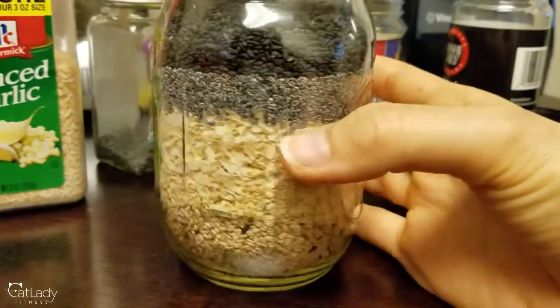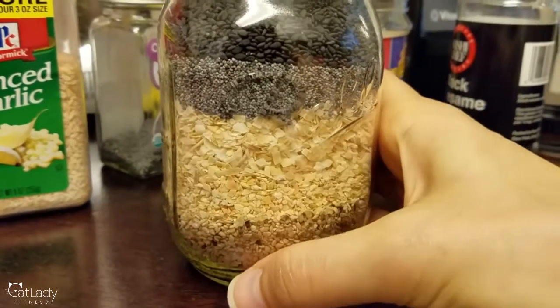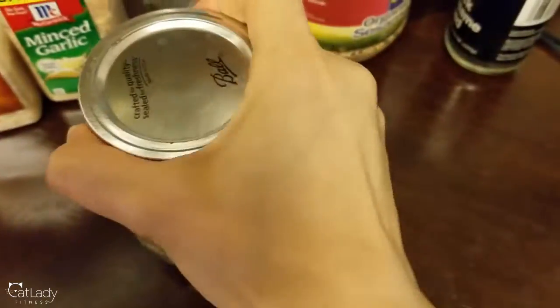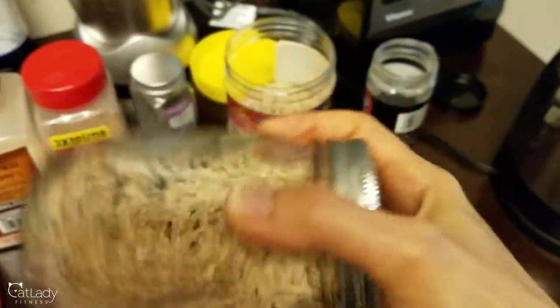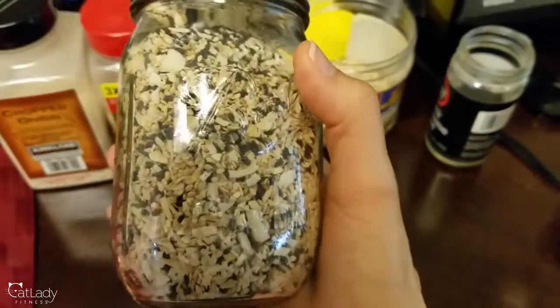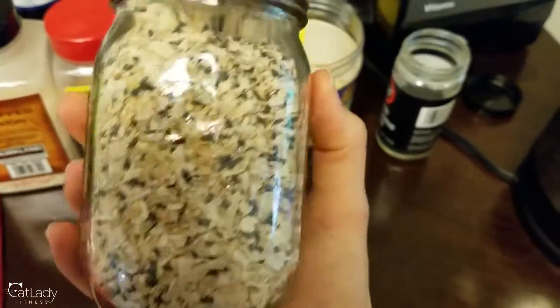And there you go. That looks pretty cool and pretty as it is. This might actually be a cute gift if you wanted to give it to someone and they just mix it up themselves. So I'm going to put the lid on and shake it. The trick is to do a little back and forth shake, but also a circular shake. That's what really gets stuff going. And then you want to do all directions. So there you go. As you can see, it looks just like the everything but the bagel seasoning.